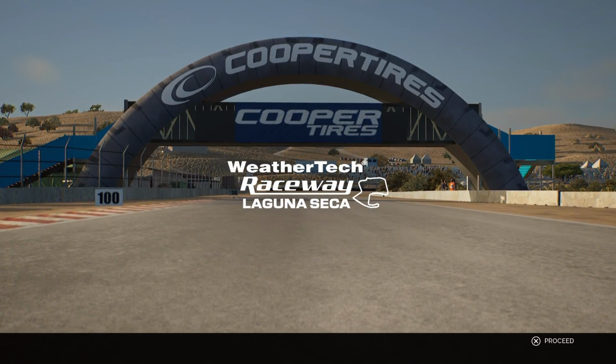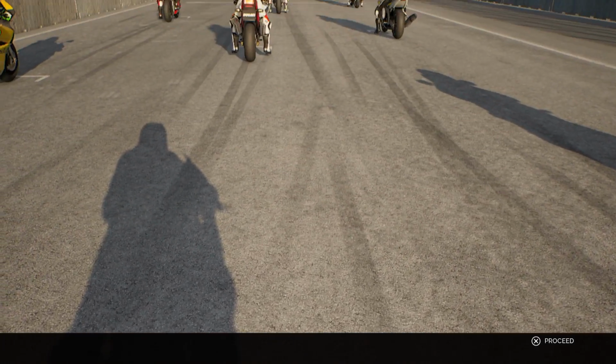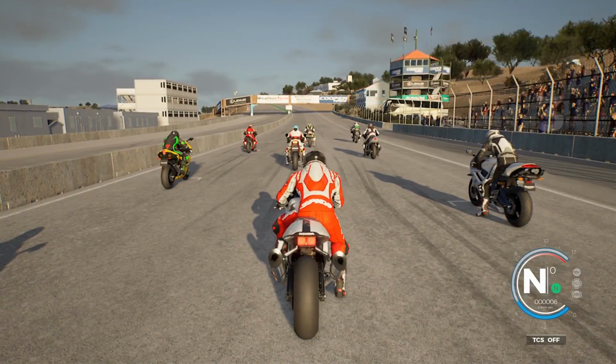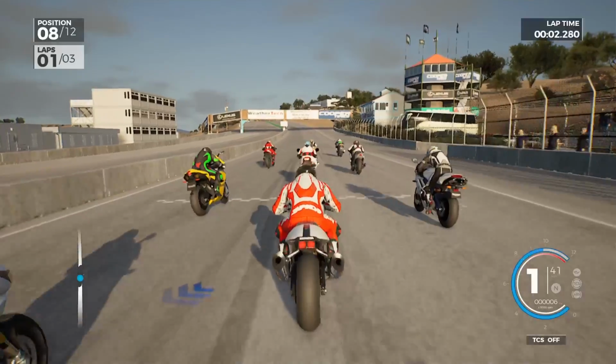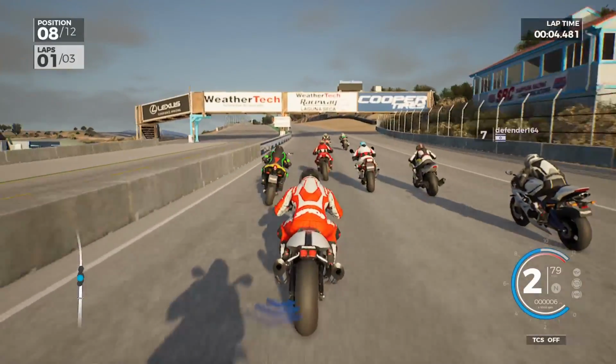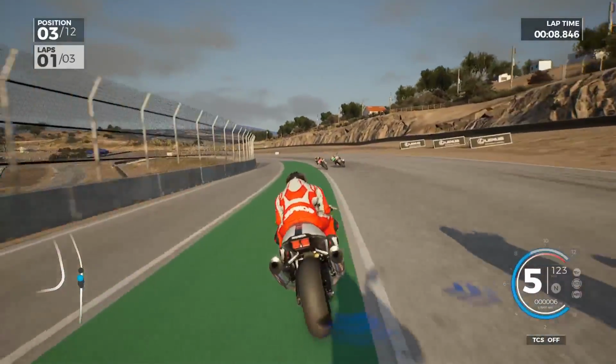So here we go. Right, so here we go with the first race in this final event in this ultimate showdown. We're on the Honda, and it's all about getting the fastest lap time and the fastest overall finish. Now, I think the Honda's going to do really well around this circuit because it's really good into the corners, but we will find out very, very soon if it comes out on top.